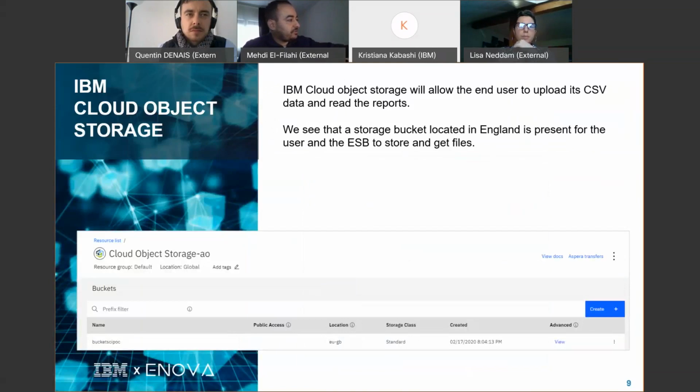So this is a bucket. I called it, as you can see here, bucket SCI for supply chain insight POC. And this is a bucket that I used. And as you can see, it was created in England. So you also have the flexibility to create it in the US, in Germany, and in many other regions and countries. So this is a cloud object storage, and it's really easy to create. It's like click, and you have a cloud object storage, and you have security with credentials, SSL encryption, and so on and so on.